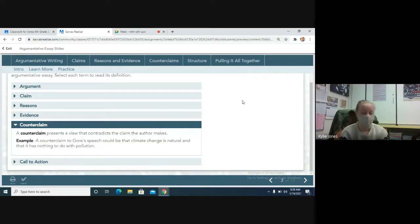So in this case, Al Gore was talking about climate change and how it's real and it's affecting the world and all that stuff. And then the counterclaim that contradicts his idea is that climate change is natural, doesn't have to do with humans polluting the earth, it just happens. His speech was about climate change and how it's affecting you. His is an argumentative speech because he's giving his idea or his claim, providing evidence and reasons, and he also had a counterclaim in it, so that makes it an argumentative speech.